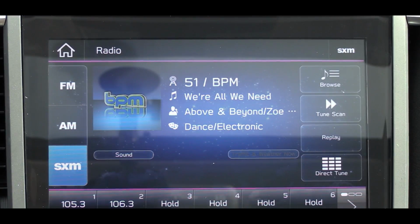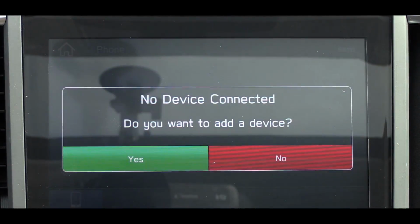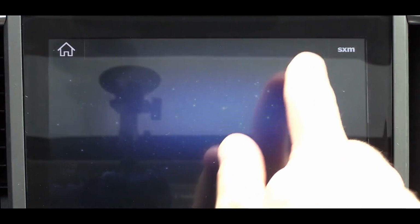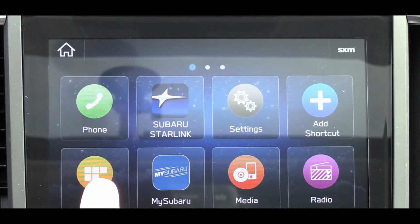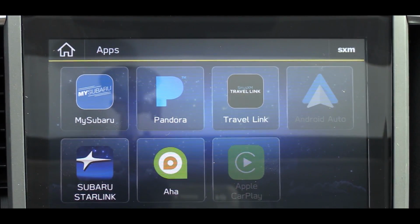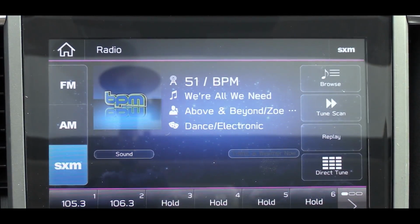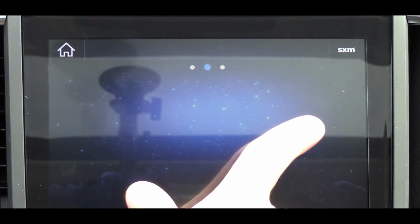But the main tech display is just below, and with the base and premium trim levels, you're going to get a Starlink 6.5-inch color touchscreen display, which is going to give you a good bit. But if you go with the Sport or limited trim levels like we have today, you're going to get a Starlink 8-inch color touchscreen display. Either way, though, you're going to get Bluetooth and audio streaming, as well as Android Auto and Apple CarPlay. Every single trim level is going to get that, you guys. That's awesome. Also, a factory navigation system is going to be available for the limited trim level, and you can check out your radio settings up there as expected.